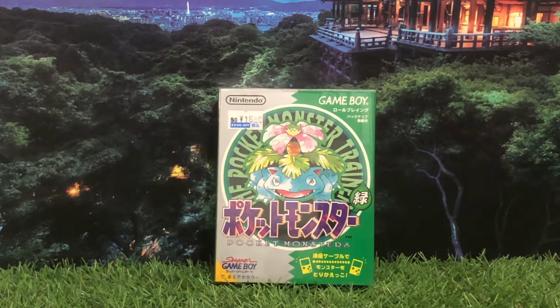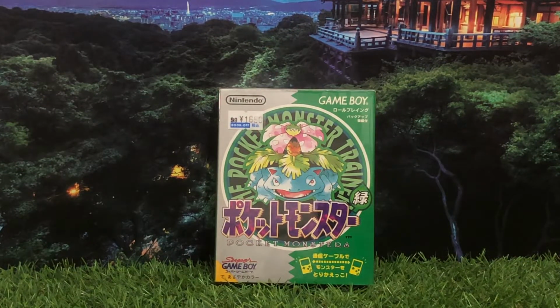What you're looking at here is a copy of Pocket Monster Pokémon Green that I picked up in a Book-Off a few weeks ago. This is not the first time I've picked up a copy of this game. This is not the first time I picked up a boxed copy of this game. But it is the nicest looking box that I've seen in quite a while, and certainly a much nicer copy than the one in my personal collection.